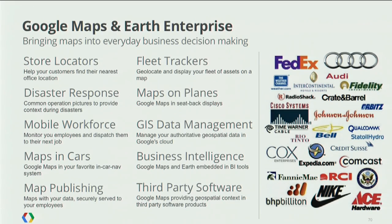Everything from the prototypical store locator on the web to fleet tracking and asset tracking solutions, disaster response, humanitarian response maps that serve a great purpose in this world. We have organizations managing their entire catalog now of GIS data or geospatial data in our cloud. We see maps embedded in planes, maps embedded in all kinds of vehicles, and then all sorts of third-party software vendors embedding our maps and our services in their products. Our goal is to make this all possible on the enterprise geospatial team.